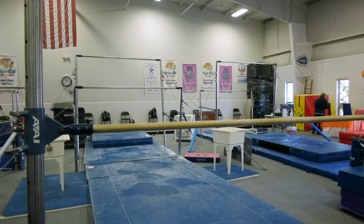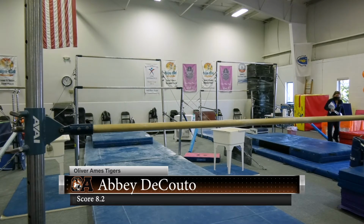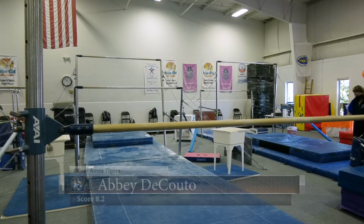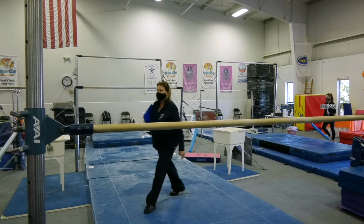And we have the score, an 8.2. Not a bad performance or score for Abby despite that fall. So without the fall, we probably would have been around an 8.7, which would have been the Tigers' high score. But we are at an 8.2, which is decent and will help the Tigers' bar lineup. We will be moving over to the balance beam.